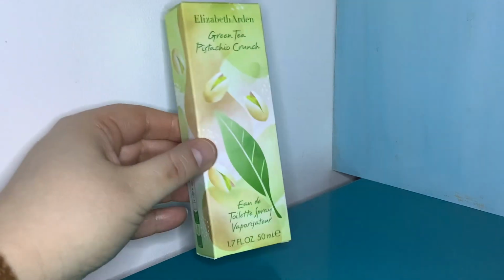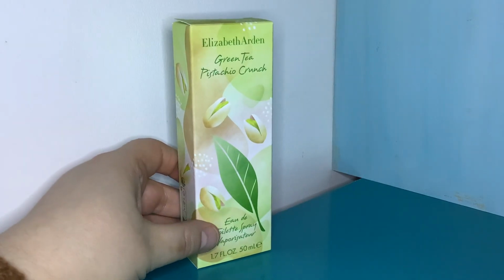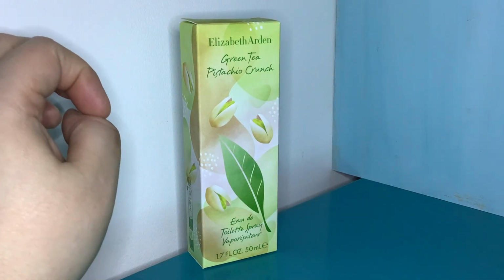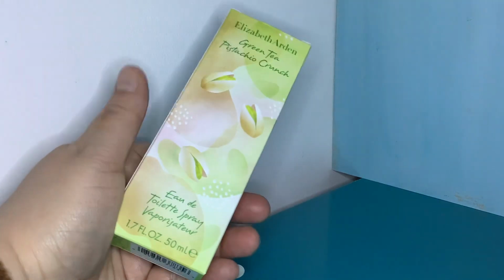So this is the box. This is the 50ml I have here. I actually ordered the 100ml and they accidentally sent me the wrong one. So soon I am going to have a 100ml bottle of this and a 50ml bottle of this. So way more than I need. But anyway, this is the cool box with the little pistachios on it.